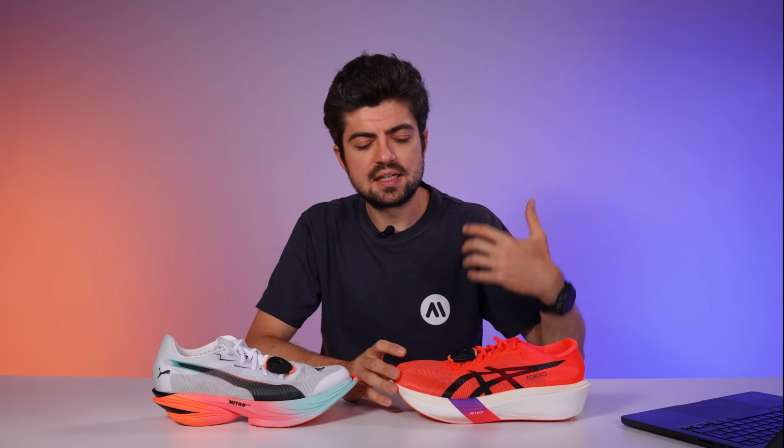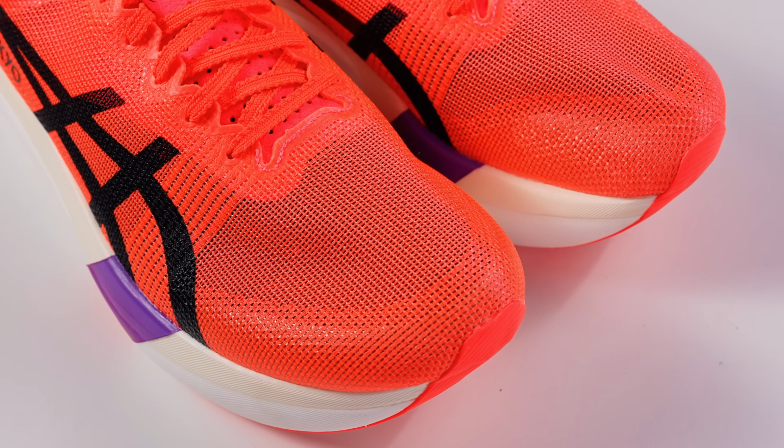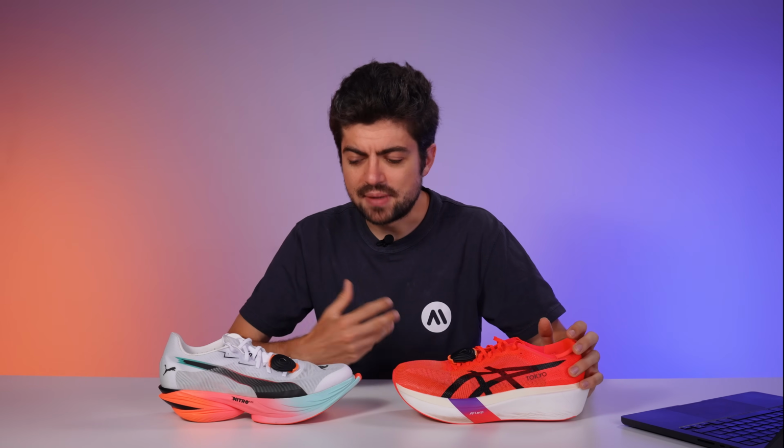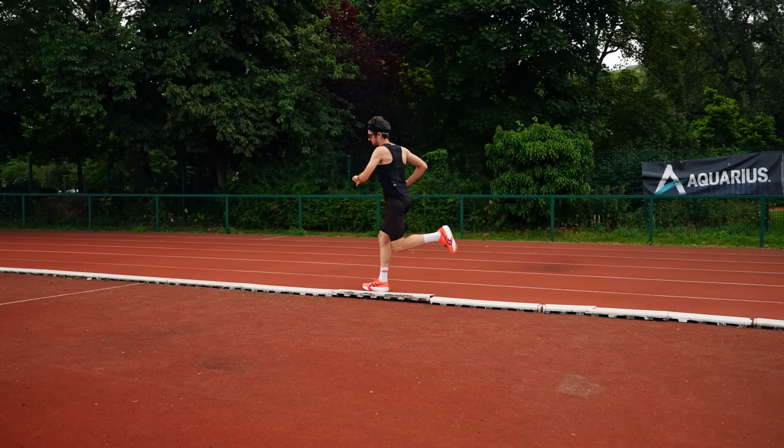The ASICS on the other side feels a bit more traditional for a super shoe. It's definitely a top of the line super shoe, but because the PUMA feels so aggressive and dramatic when it comes to the level of bounce, the level of energy return, the ASICS feels a bit less so, and therefore a bit more traditional, but it's also a bit more stable.